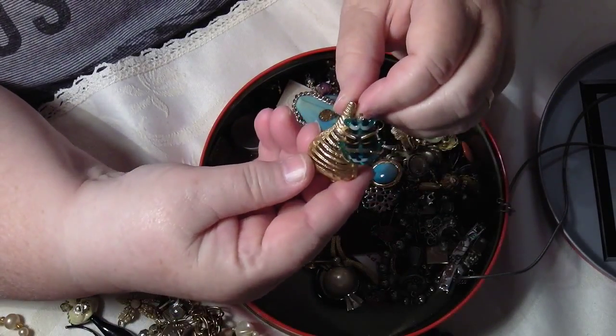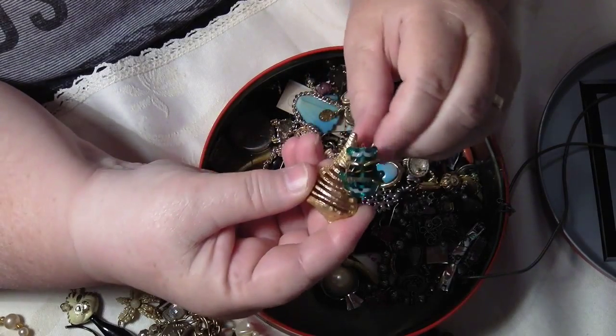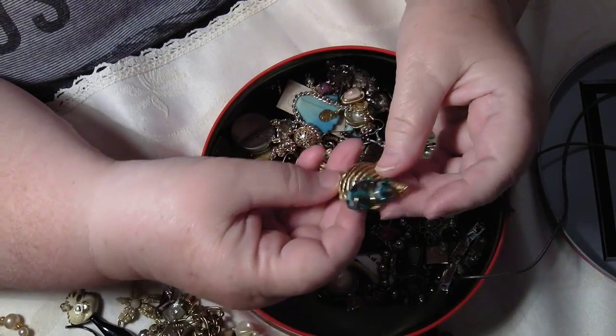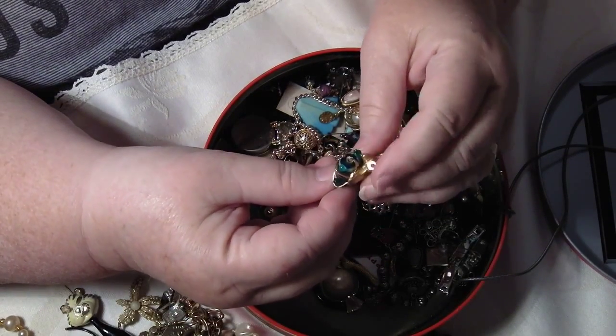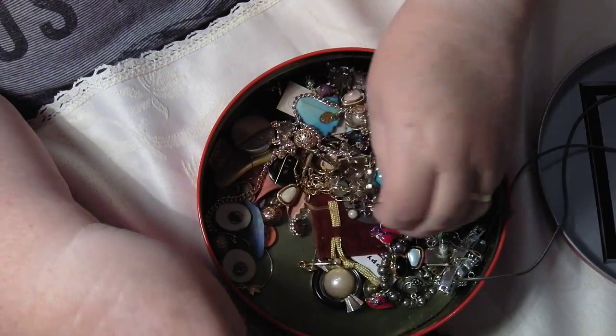This is interesting. I think that's a frog. I don't know, but I think it might be a frog on a shell. It's a brooch. Strange looking thing. Must say that I would never have bought that myself either. It's a strange looking thing, that one. I wonder why. Anyway, so I suppose I could do something with it, I don't know.